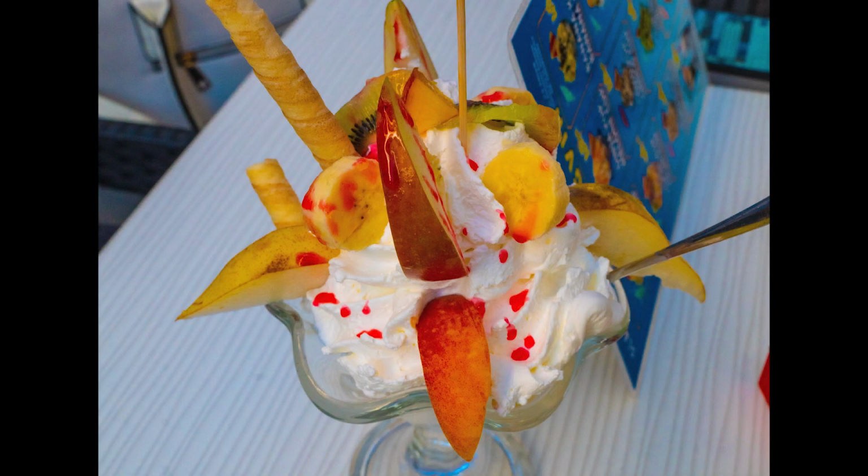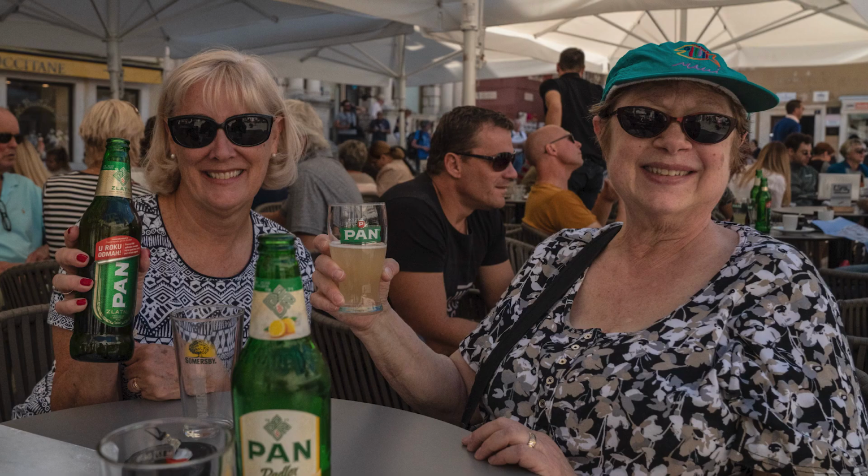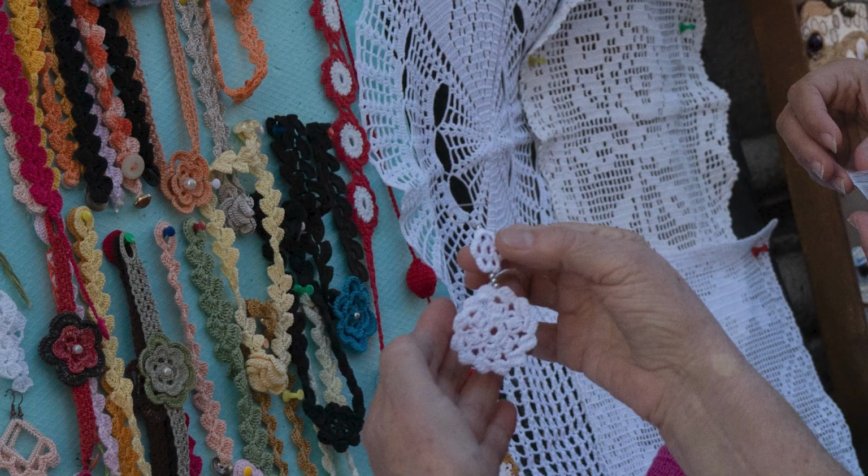Enough of that. Time to rejoin the others. While tempted by the ice cream treats, the better choice is relaxing with refreshing lemon-flavored beer. Another item to shop for in Croatia is handmade lace.